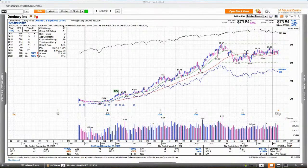It's in an extremely good group. It's the second best group in the market. This is one I think you could possibly look at right now. Denbury Resources is basically even after hours, but it was up about 4%. I do think we're going to see some strength in this one. The relative strength line is doing very well, 98. So this one you want to put on your list too.